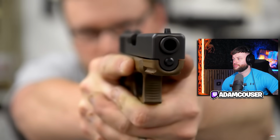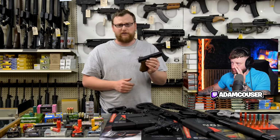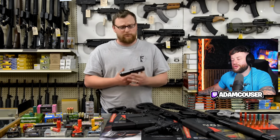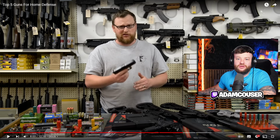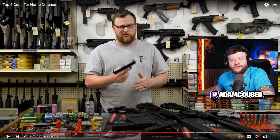It's easy to teach someone how to shoot. I just think the Glock 19 is a very tough contender for a home defense gun. What type of guns do you have, if you do have any at home? Obviously, if you don't want to share, don't share. But I feel like this is maybe a conversation some of you could have. What are you rocking over there?